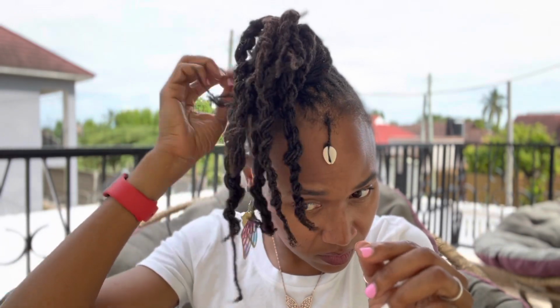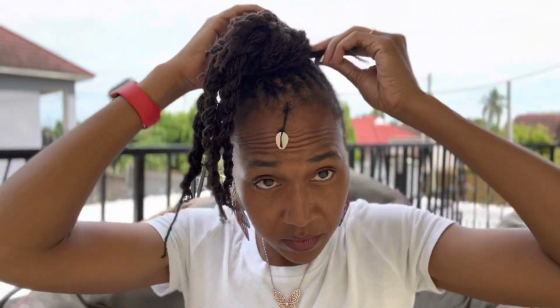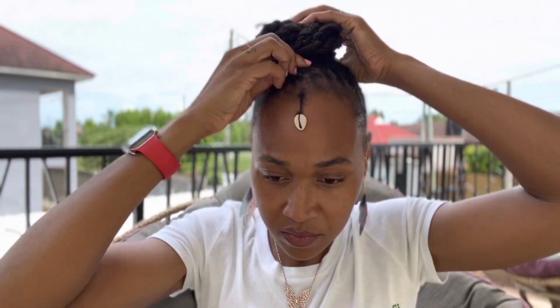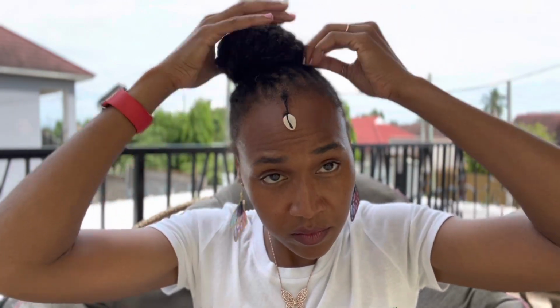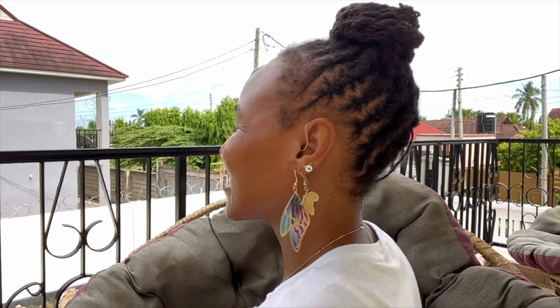Once I do that, I literally just take each lock one by one and I just wrap them in, securing them into the next spot, making sure that each one stays in. Once I finish securing them and wrapping them around, I just tuck any loose ends in, and this is the end result, family. I really like this hairstyle, and I wore this to our trip to Arusha.